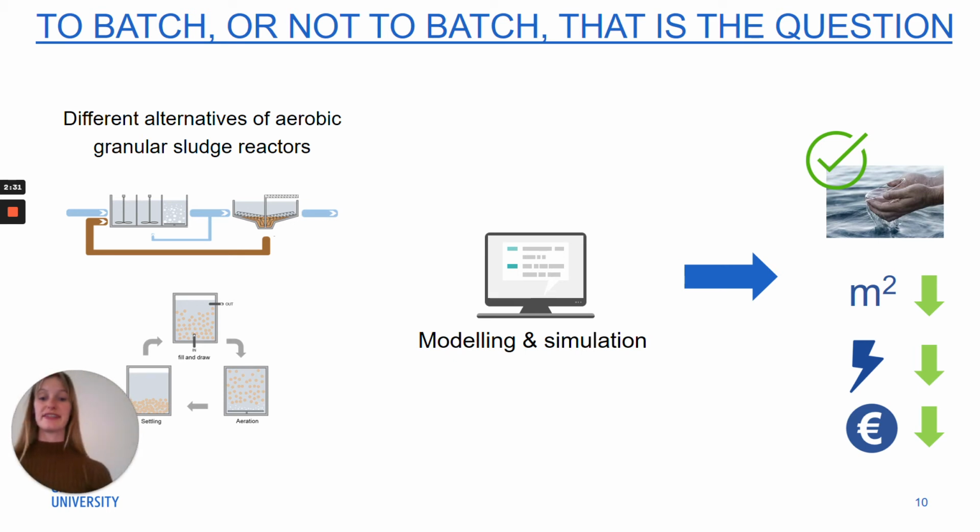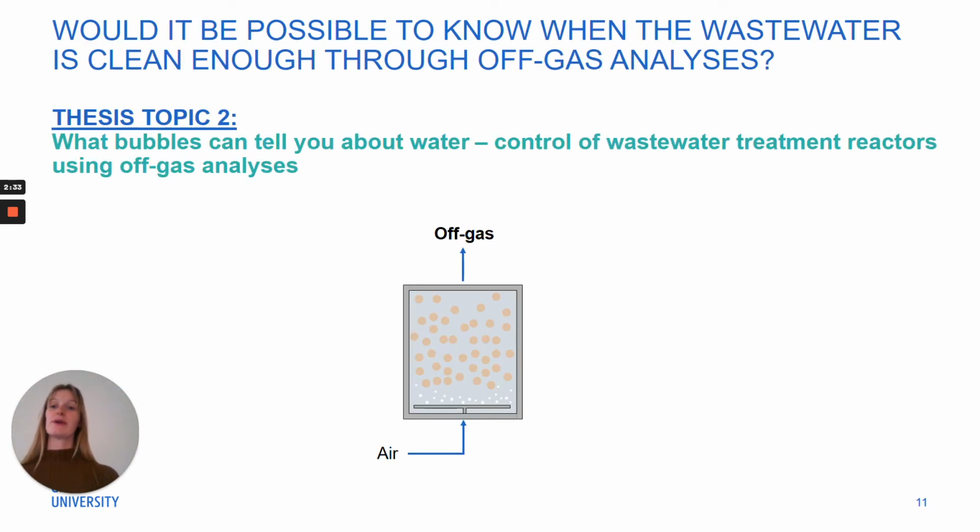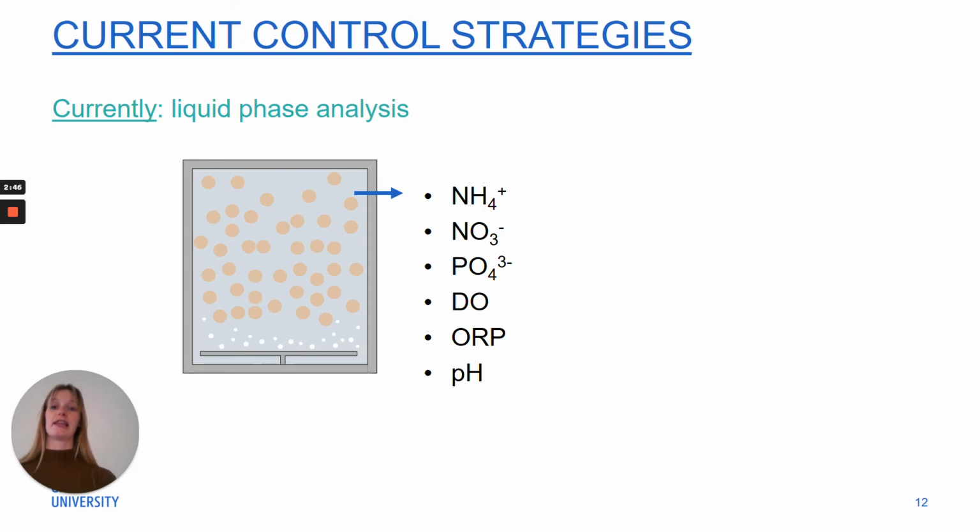And then we have thesis topic 2. The question here is, would it be possible to know when the wastewater is clean enough through Offgas analysis? The Offgas is the gas that is leaving the reactor, and this has never been measured before. Normally, we measure the liquid phase. So we measure all different variables to control the process.